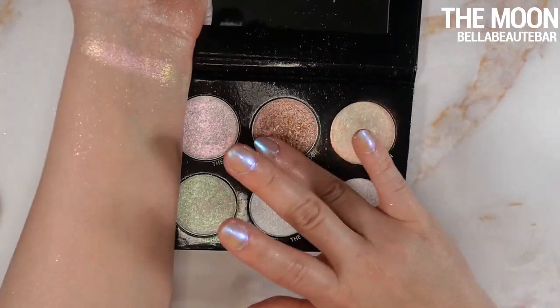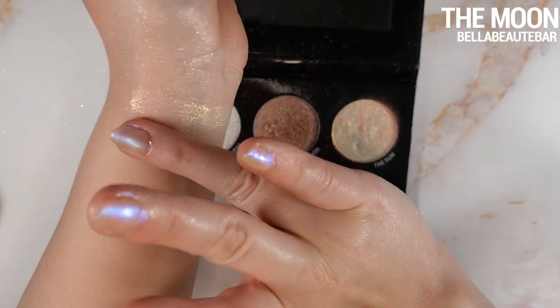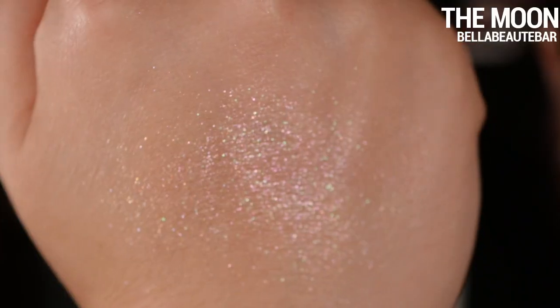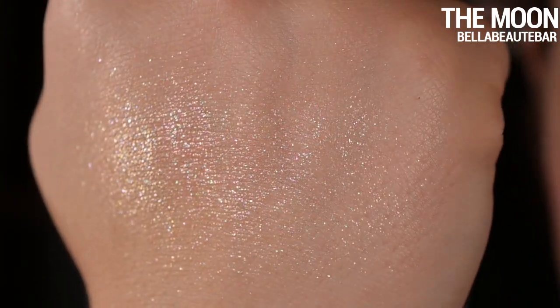The next is the Moon. This is one of my favorites in here. This is a sheer beige, and it has flecks of sparkle of green, pink, orange, and silver. But they're such tiny flecks that you really can't detect them on your face. It just looks like a more dimensional finish.